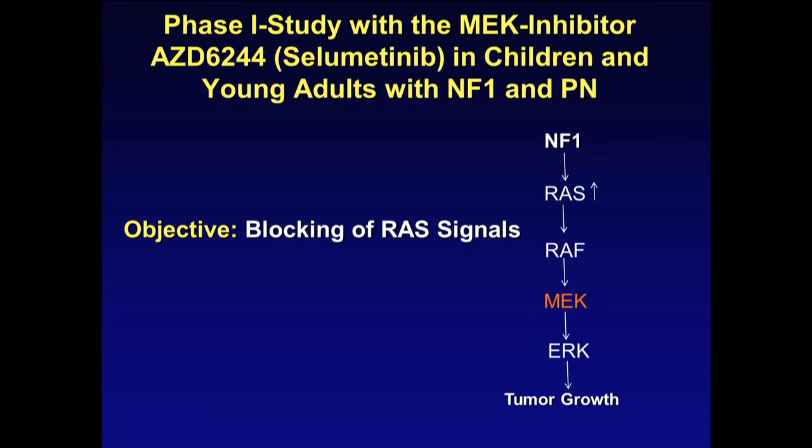I'm now coming to the phase 1 study of the MEK inhibitor, selumetinib. And there are different types of MEK inhibitors in development. Ours is called selumetinib. What it does is block just one target, and that is MEK. So many drugs block multiple targets, but this is very plain and straightforward. It blocks MEK, and with that, we hope to block the signaling from NF1 to RAS, RAF, and MEK.